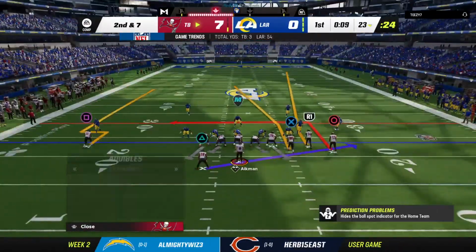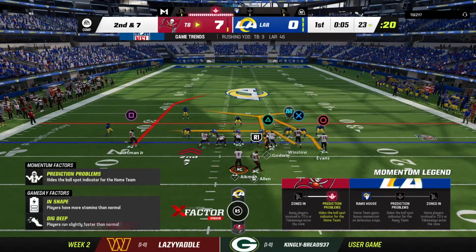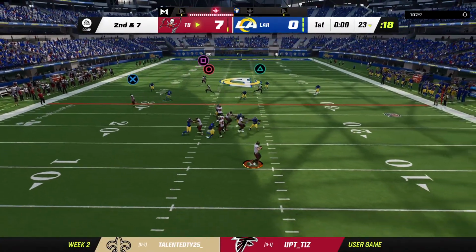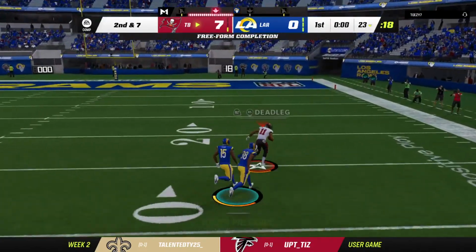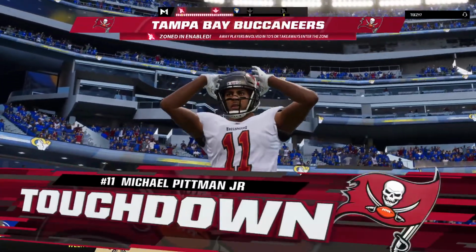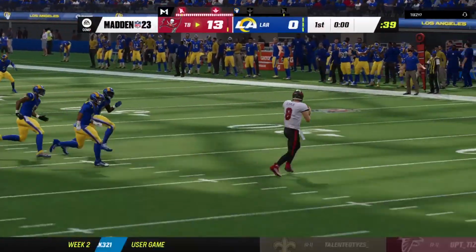The last run got 3. Now here's 2nd and 7. Off the play fake, he'll look to throw. Flush down right. He'll take a shot downfield for Pittman. Touchdown, Tampa Bay. Michael Pittman, his 2nd touchdown on the season.